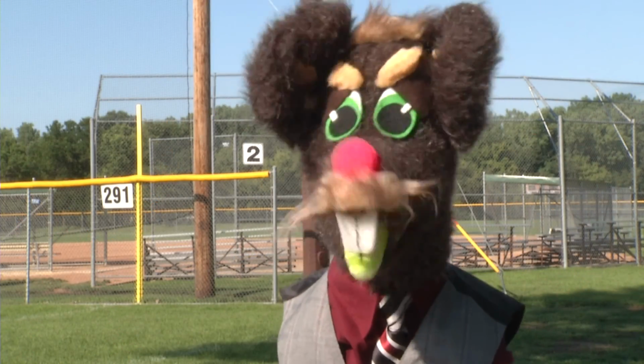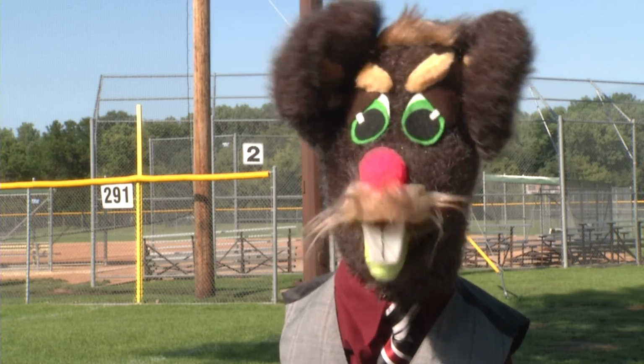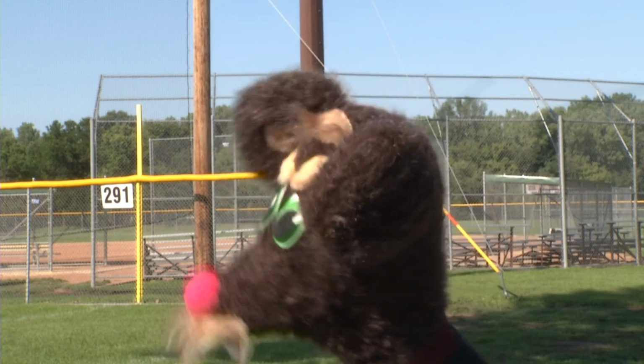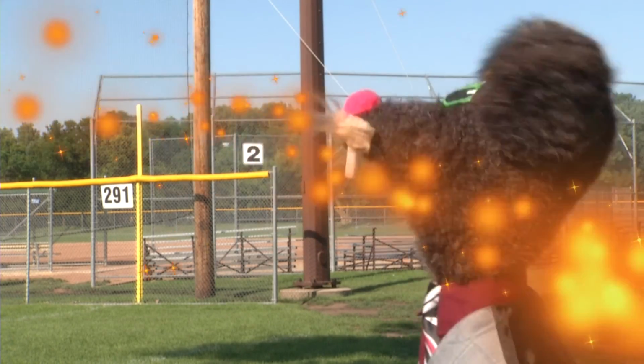And I'm Roger Mildewstain, your announcer. And now here's the host of Kids in Government, R.R. the Raccoon! And it's on the park!